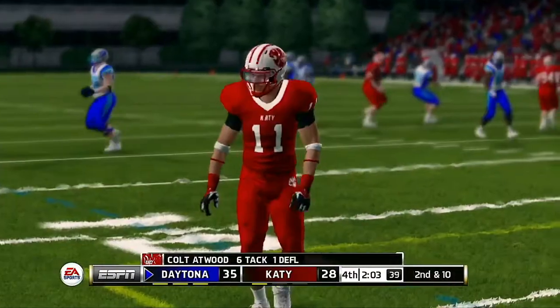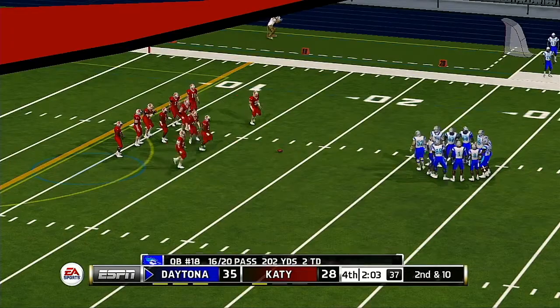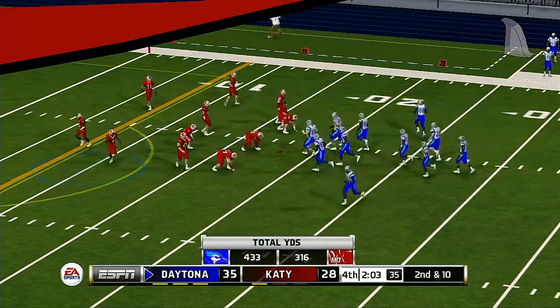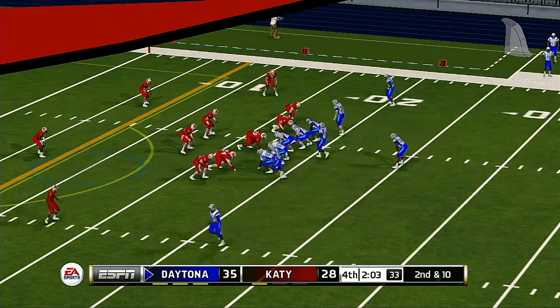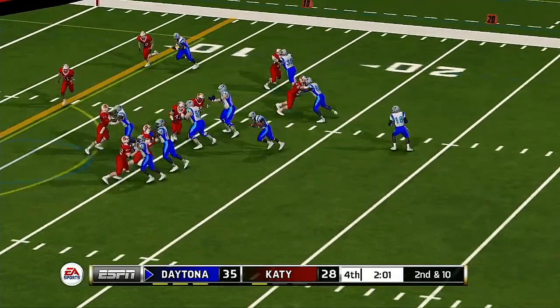Rose intercept. No, he dropped it. You know, for a safety, this guy has really good hands. I'm very surprised to see him drop an interception like that. Could come back to haunt his team as well. So it's 2nd and 10. Ball on the 18.